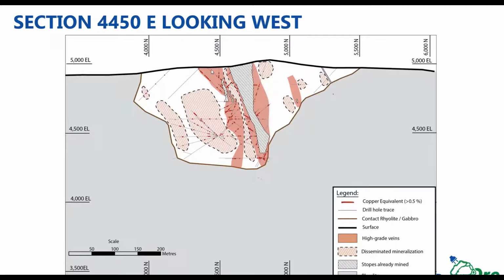Now, what I want to point out is, you can see these are the veins here. What's been sort of whited out with the gray, that's been mined. So those are the stopes. We showed those in black before, but these are the veins. So there's still lots of this high grade vein area left over, which is important. Again, look at the size of these veins. We know this has been taken out here.